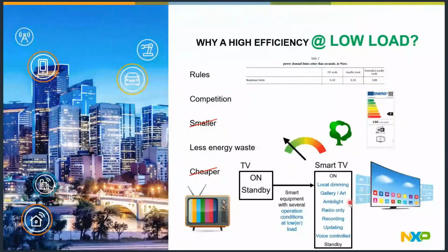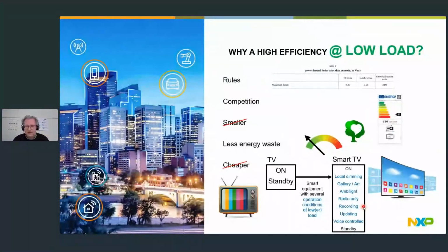So you have things like a backlight or a radio function, where you switch off the screen and the TV is only playing radio sound. Or you can have a background recording, or the TV is updating, things like that. In those operating conditions, the TV is using much less power than when it's really switched on with the screen. And for that, it's also good to have an efficiency in those conditions, because often TV makers compare with each other and show that their TV consumes less power in a certain condition.